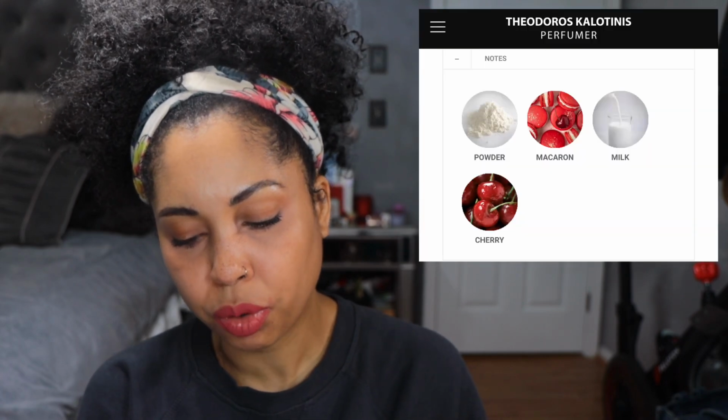Let it awaken your senses to a world of boundless possibilities. And I'm always into fragrance descriptions because they tell a story oftentimes, and I'm into all of that inspo. This is out of stock on the Theodoros Kalotinis website, but you can get it from the Sillage By GB. I do believe it is now at Lucky Scent, but it wasn't at the time when I purchased this. We have notes of powder, macaron, milk, and cherry.